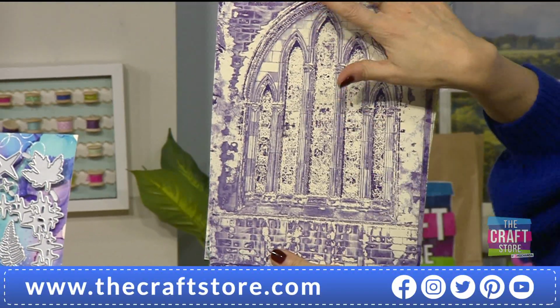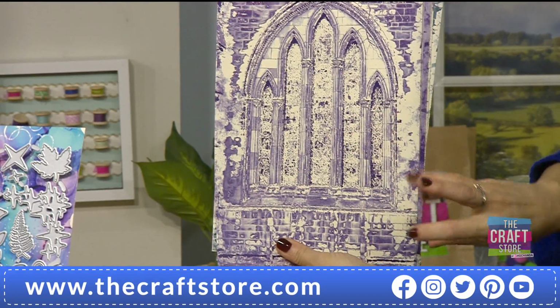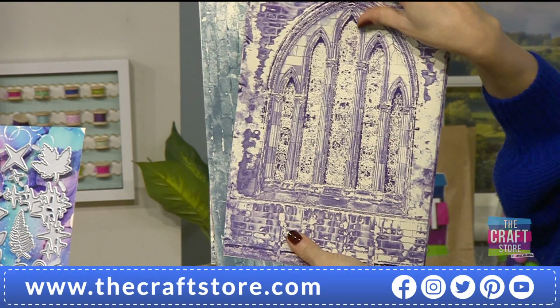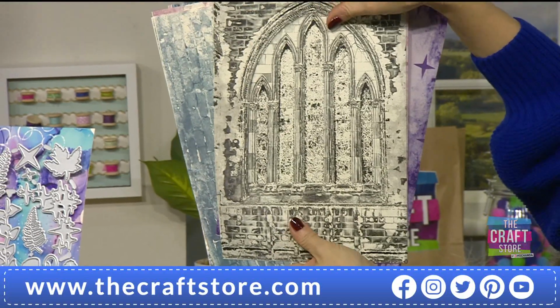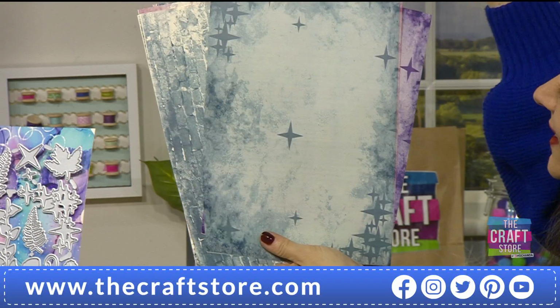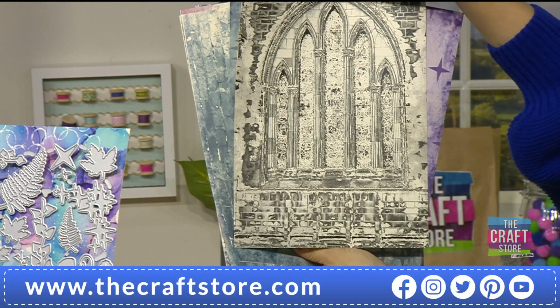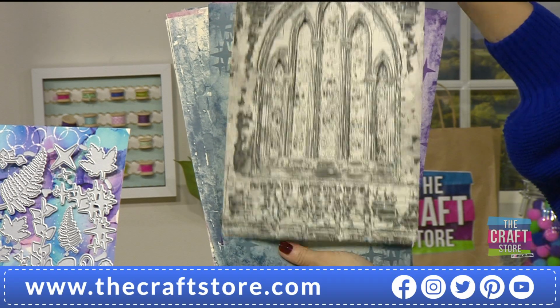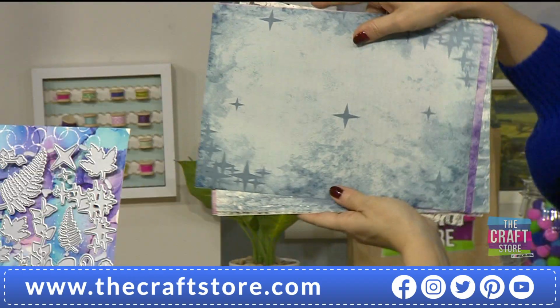I love how you have given us it in monochrome, or in one color, so we can embellish it to our heart's content. Exactly. You can add whatever you wish over the top of it, or just by the side of it. Cut the window out, stick that in your journal, then embellish with the dies around it, make that window come alive. I also think for a memory album or pictures for weddings as well, that would be very, very suitable.